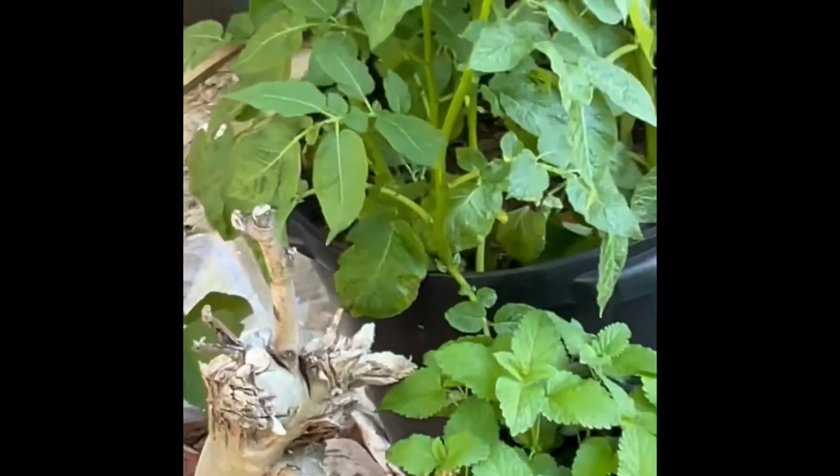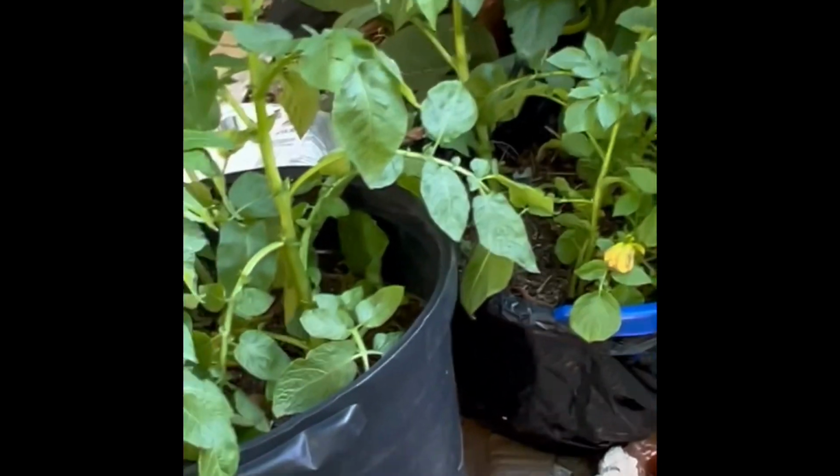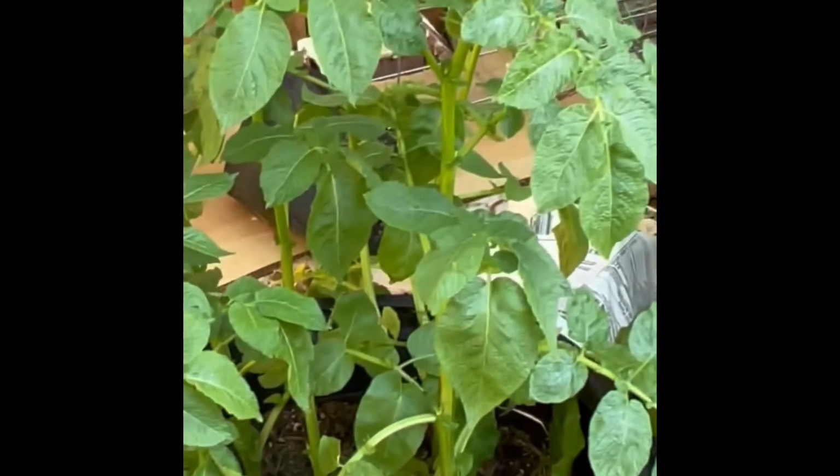Some more comfrey again. And these two are lemon balm. You say the lemon balm will take up your place and spread? Yeah, I have that one in a container. So I put the container on the brick because I don't want to put it on the dirt. Yeah, it will take up the whole place.